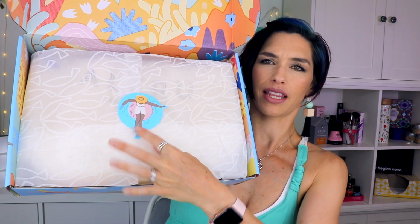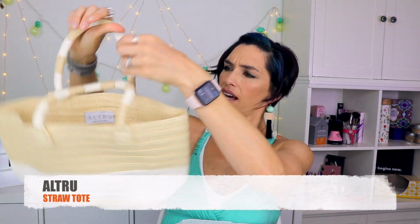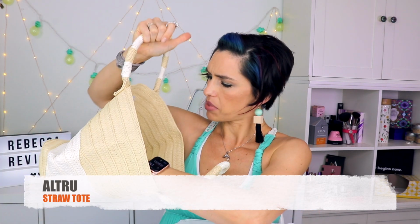Okay, let's see. We have a little booklet in here. Geez, there's a lot of stuff in this. Okay, all right, we'll get to that. This is cute. See the little sticker right there? The little pool floaty, same as the box. Oh, is this a bag? Altru, made for good. Oh, this is a cute little bag. Perfect little beach bag, right?